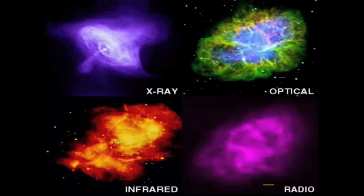Okay. So now with IceCube, we're trying to get an entirely new picture of the universe by not looking at electromagnetic waves, but by looking at neutrinos.